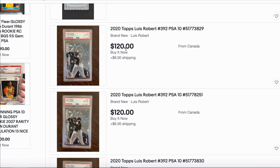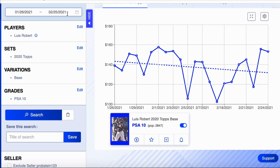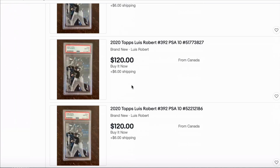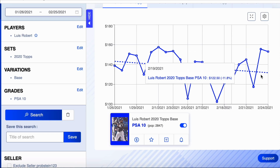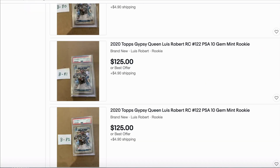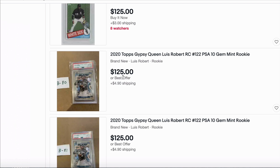Oh, 120? What did it say that latest sale was? 153? 120, 120. Oh my goodness, this Canada person put up a bunch of them for 120, 125 or best offer. Well, I think I'd be buying that one. I mean, a sale at 155, then a sale at 153, and all of a sudden this guy throws up a bunch for 120. I'd definitely be buying that. And you could probably even come here and make an offer on this 125 one.